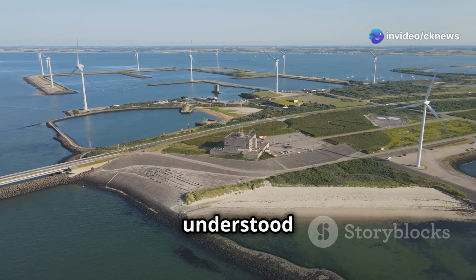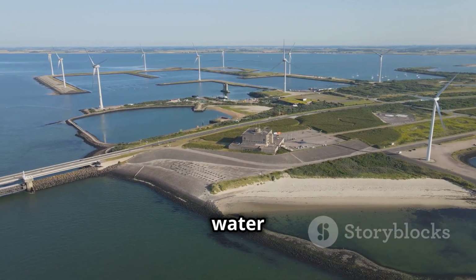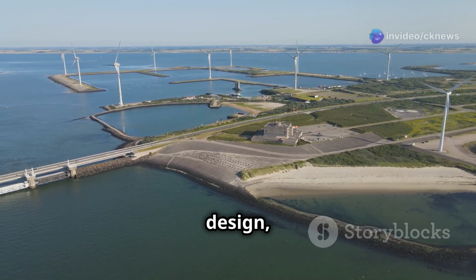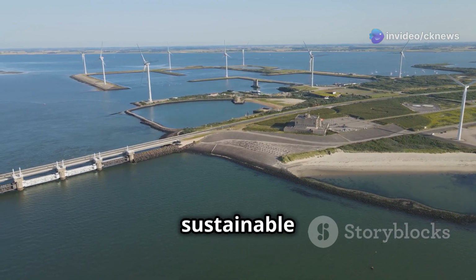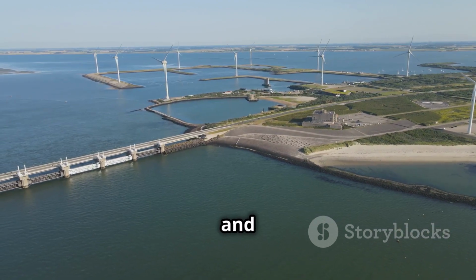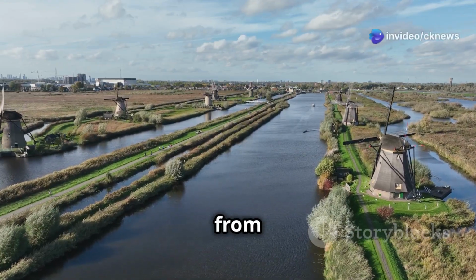The Dutch have always understood that working with nature rather than against it is the key to successful water management. This philosophy is evident in their approach to engineering and design, which often incorporates natural elements and processes. By mimicking the natural flow of water and using sustainable practices, the Dutch have created a system that is both effective and environmentally friendly. For centuries, the Dutch have reclaimed land from the sea.